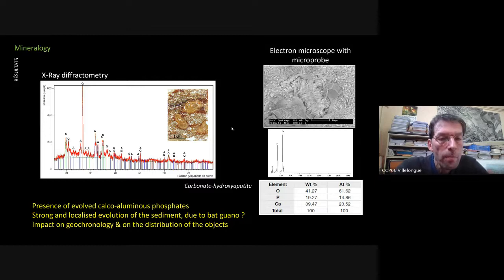So these analyses allow us to detect really evolved calcio-aluminous phosphates, and they show that the evolution has been really strong, really heavy in some places, and sometimes localized, probably due to bat guano, but it's not proved yet.